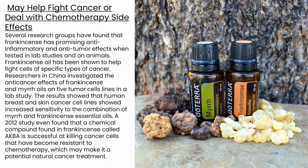Now, here's some more research. Several research groups have found that frankincense has promising anti-inflammatory and anti-tumor effects when tested in lab studies and on animals. Frankincense oil has been shown to help fight cells of specific types of cancer. Researchers in China investigated the anti-cancer effects of frankincense and myrrh on 5 tumor cell lines in a lab study. The results showed that human breast and skin cancer cell lines showed increased sensitivity to the combination of myrrh and frankincense essential oils.